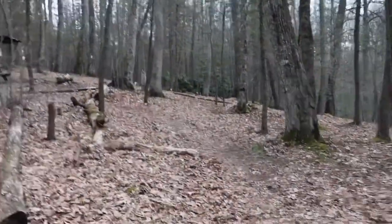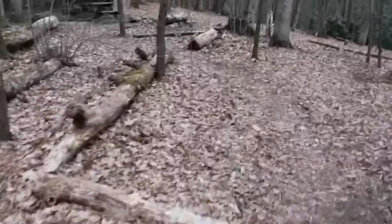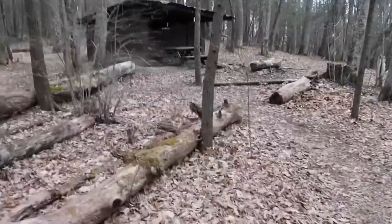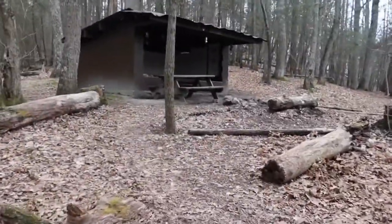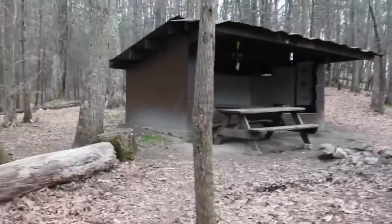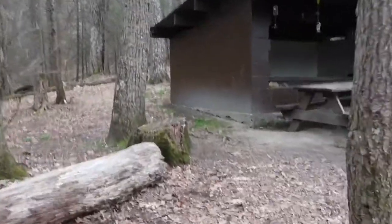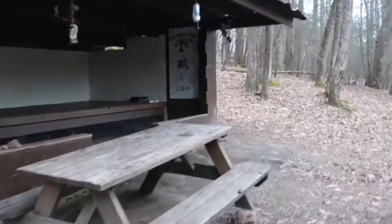It's been a quiet morning, still early, and here is the last shelter of the trail before Irwin. Let's take a look. No one's home. If anybody stayed here last night, they've already pushed on. It's just now 9 o'clock.